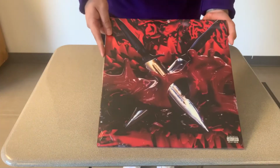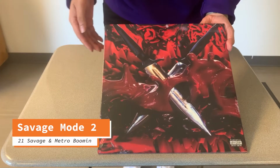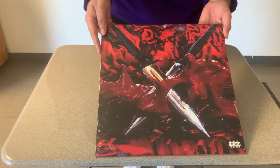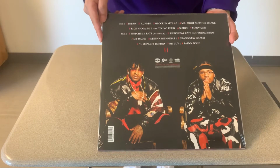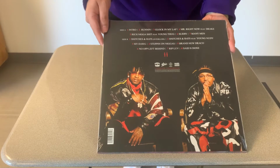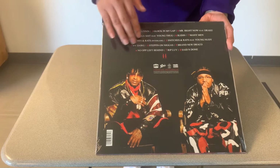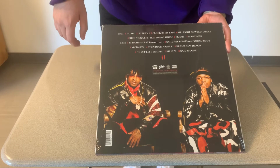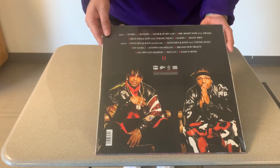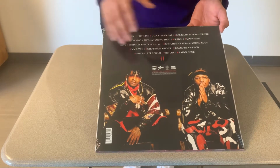All right, my next pickup was actually Savage Mode 2 by 21 Savage, released last year. This took a long time to get in, actually. I remember I pre-ordered it when it came out, and it was supposed to be delivered originally in December, but it just kept getting pushed back a little bit, and it actually got delivered earlier this month, as I've mentioned.